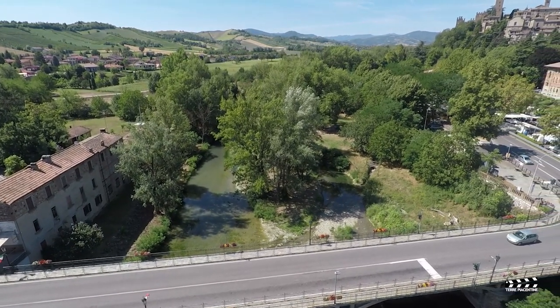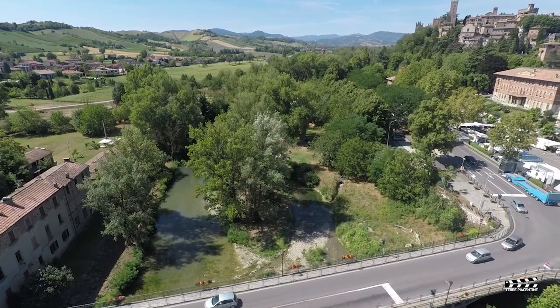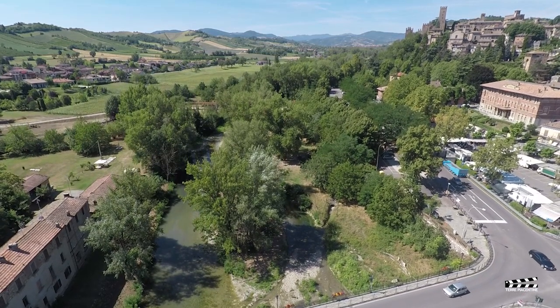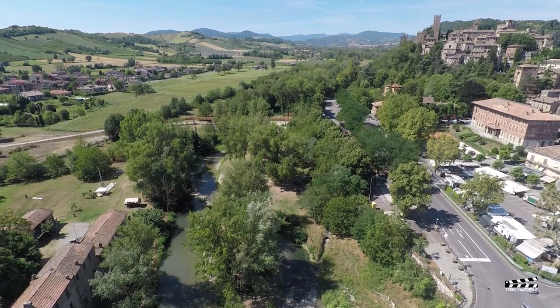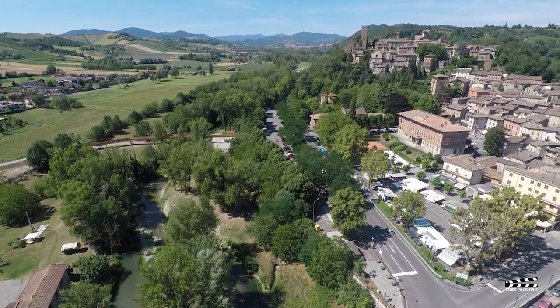Just like that, the medieval village of Castell'Arquato, which is built on the foundation of an ancient sea, and the Arda valley tell us an ancient story, where the traces of man intersect with those of living beings that before him populated these same places.